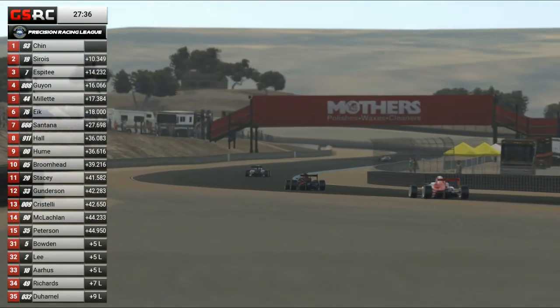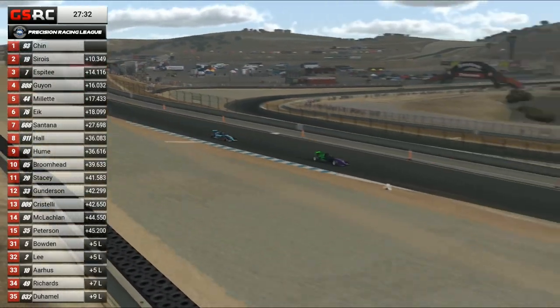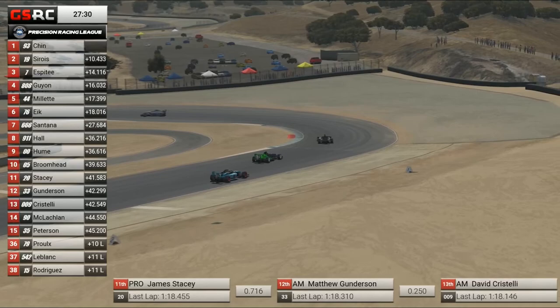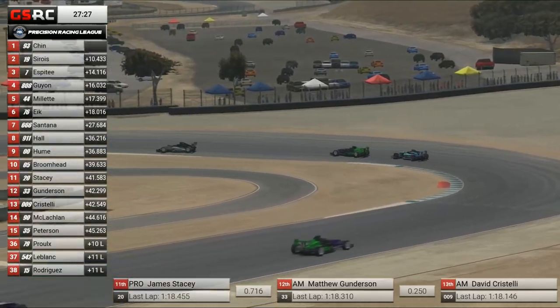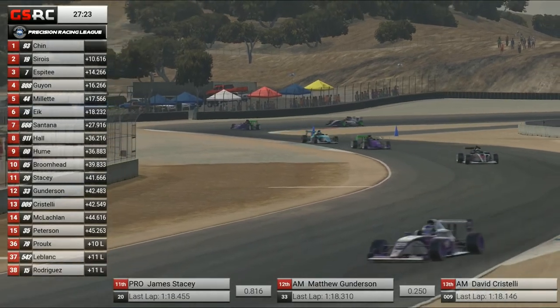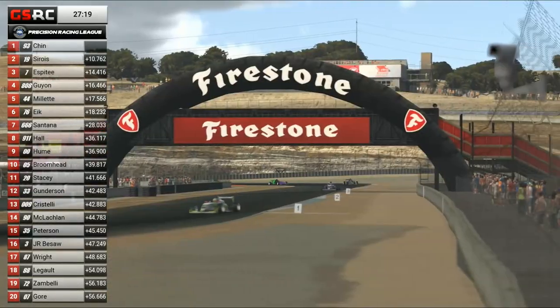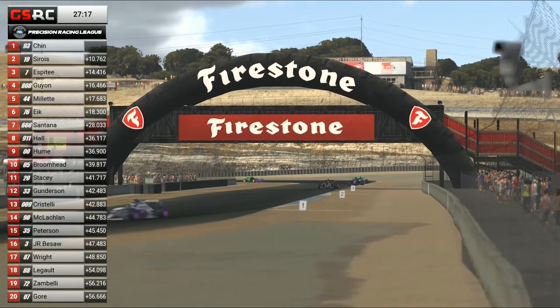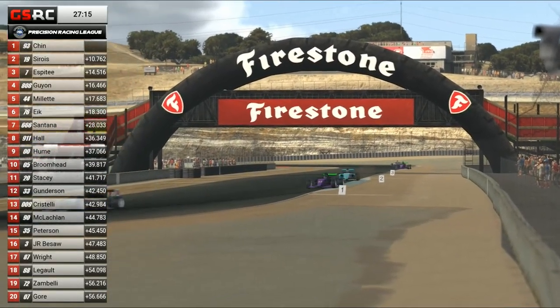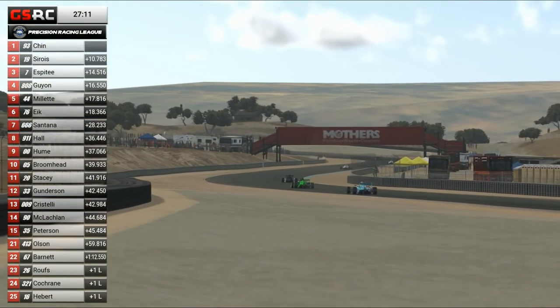'Cause 11th place with James Stacey has Gunderson and Cristelli in there. Then they got a bit of a jump back to McLaughlin. So it's almost like two little trains have formed here out of what was once a big one. They have, and as you see there, that's Cristelli and Gunderson coming through that Andretti hairpin. One of the hardest things to do if you are a driver following is make sure you don't run into the back of the guy in front of you on that curve, because you really have to slow down at that apex.